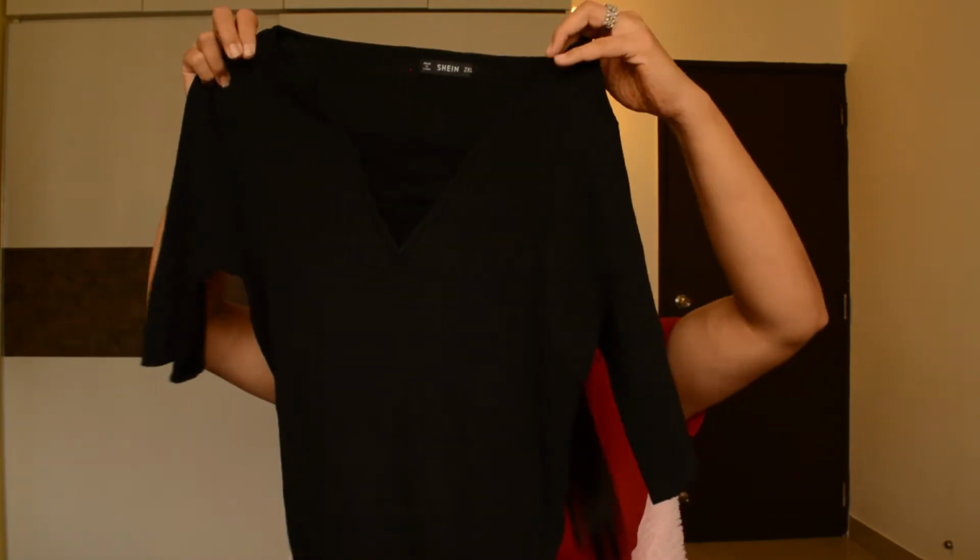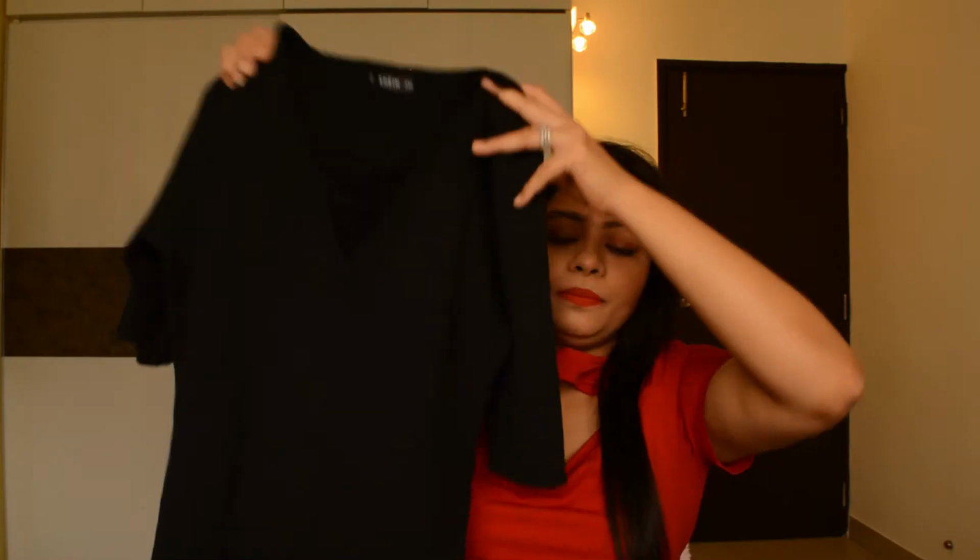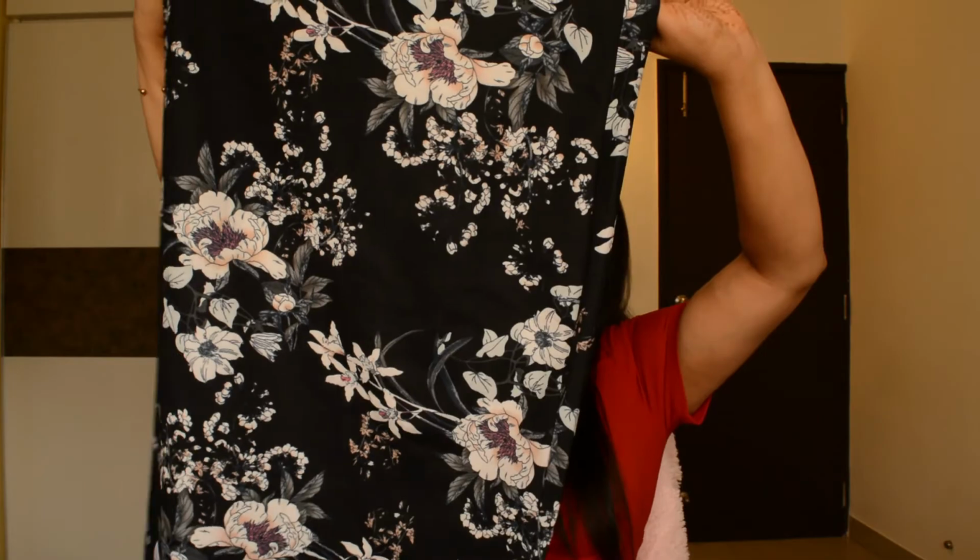This I have already worn because I received this product long back, and this is how this top looks. It has got nice detailing in the front, if you can see, like thread going on. It's a really nice pretty top, and to pair it with this, I bought a skirt as well. This is what the skirt looks like. As I said, I have already worn this.